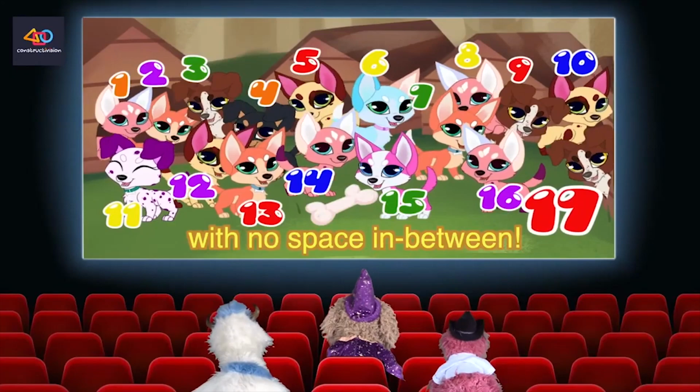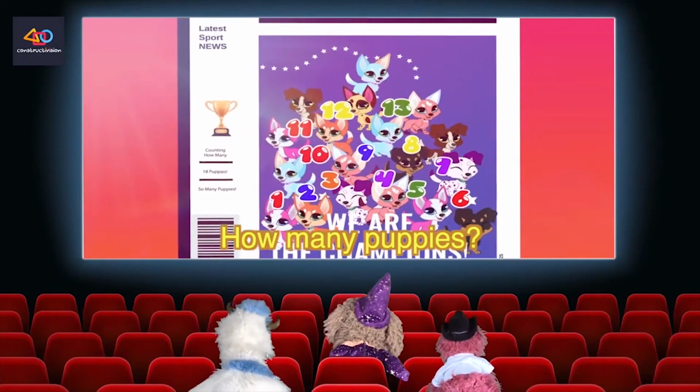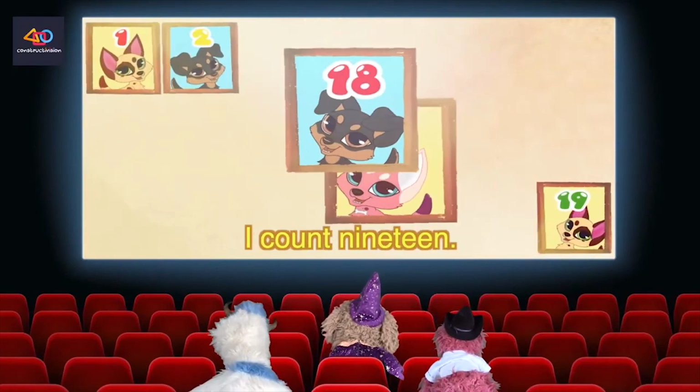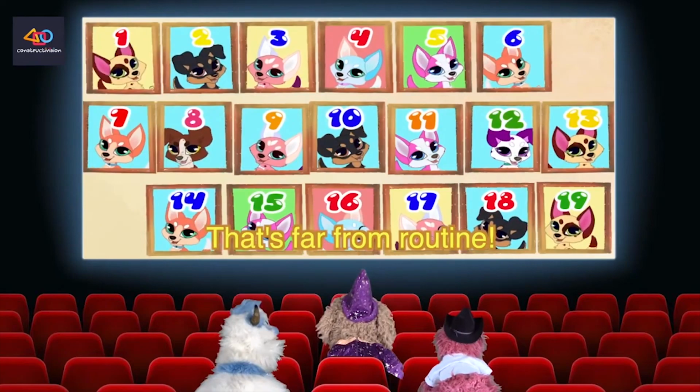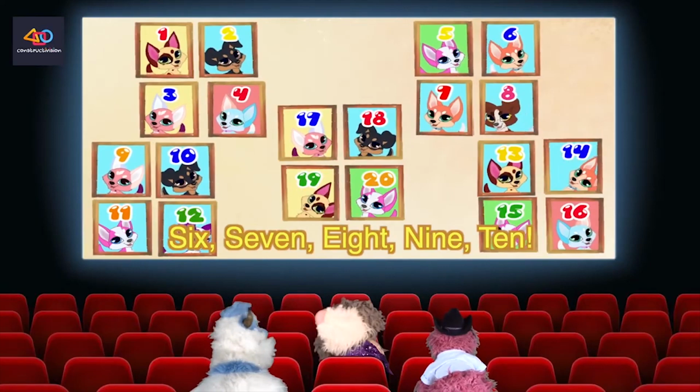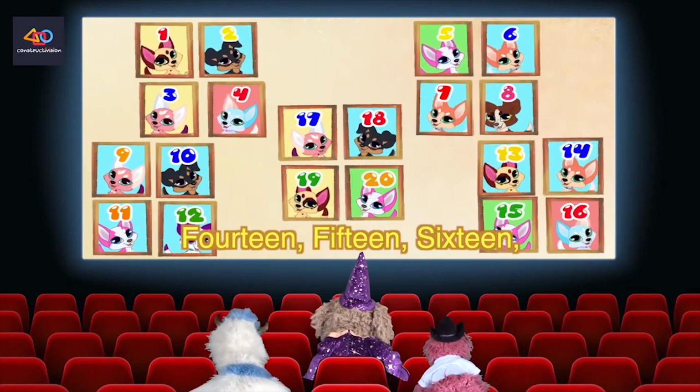How many puppies? Look, there are 18. 18 on the cover of a magazine. How many puppies? I count 19. 19 puppies, that's far from routine. How many puppies? Oh my gosh, I gotta count them. So do it! 1, 2, 3, 4, 5, 6, 7, 8, 9, 10, 11, 12, 13, 14, 15, 16, 17, 18, 19, and 20.